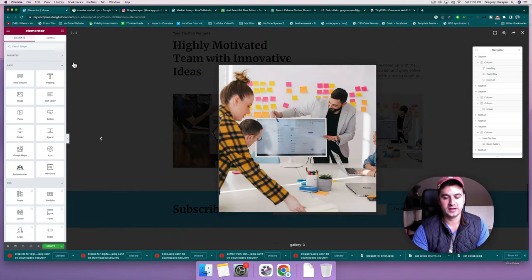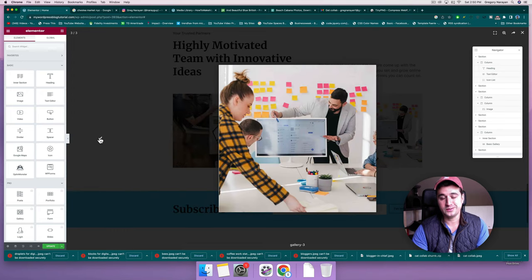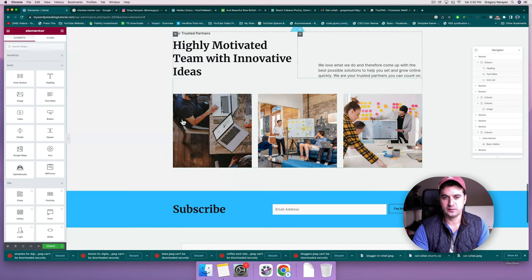So Elementor and Astra have given us an image gallery. That's super cool. So you don't need to make one from scratch. You have one already basically made here. We just have to swap out the images. Let's X out of it, so we go back to the editing window. Oh, and I also have to keep all these images.